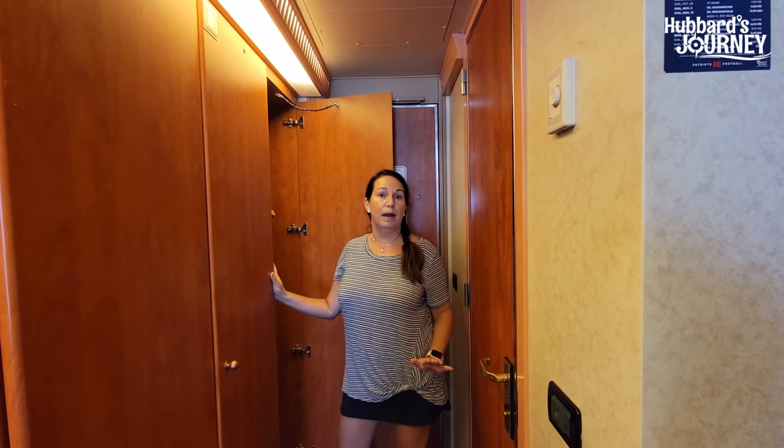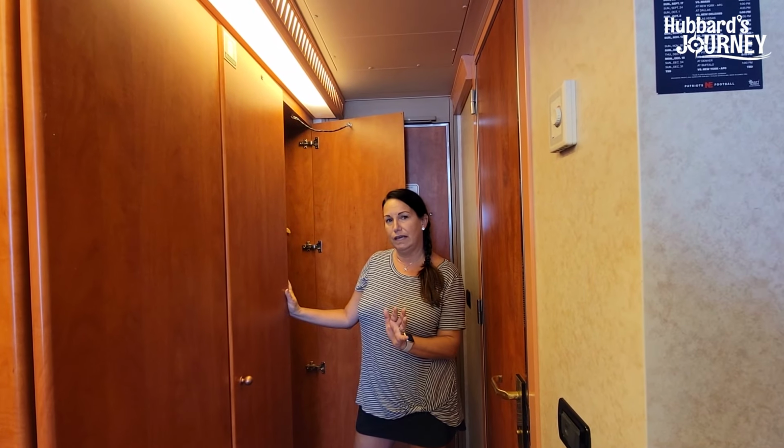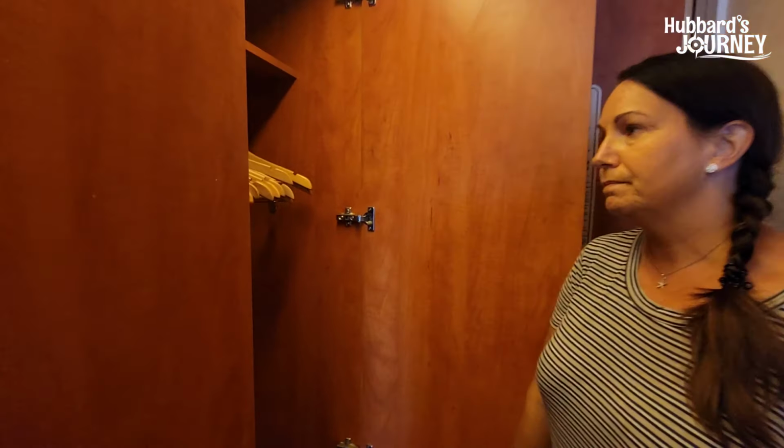Okay, I'm gonna talk to you about the closets on some of the Carnival ships and the real funky hanger situation that they have going on. So come on for a closer look.